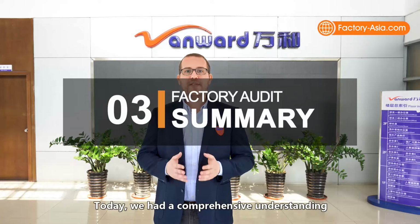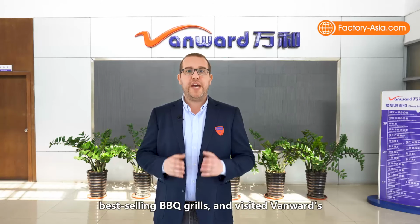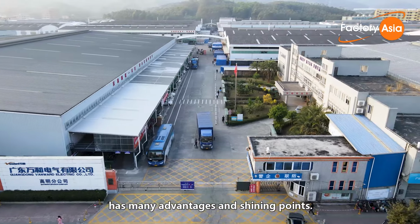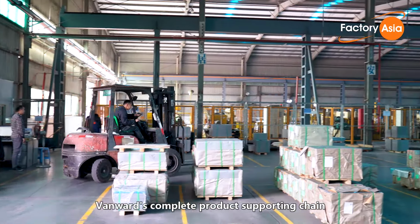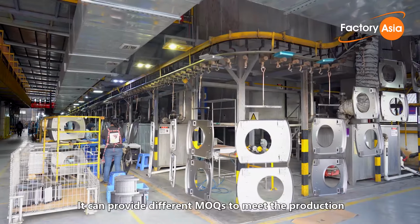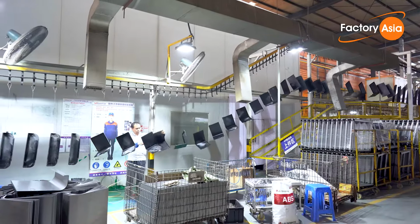Today, we had a comprehensive understanding of the production process of Vanward's best-selling barbecue grills and visited Vanward's production workshops and laboratories on the spot. It is clear to us that Vanward has many advantages and shining points. First of all, Vanward's complete product supporting chain and centralized procurement of raw materials have greatly reduced production costs. It can provide different MOQs to meet the production needs of different ODMs and OEMs.